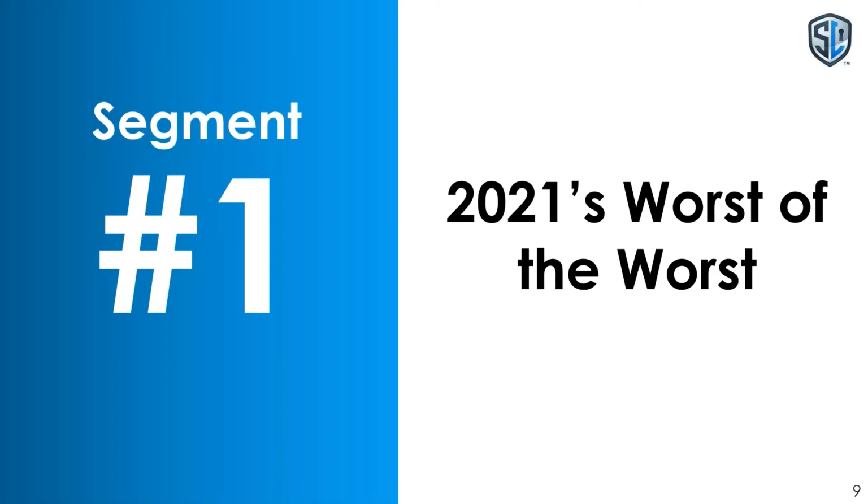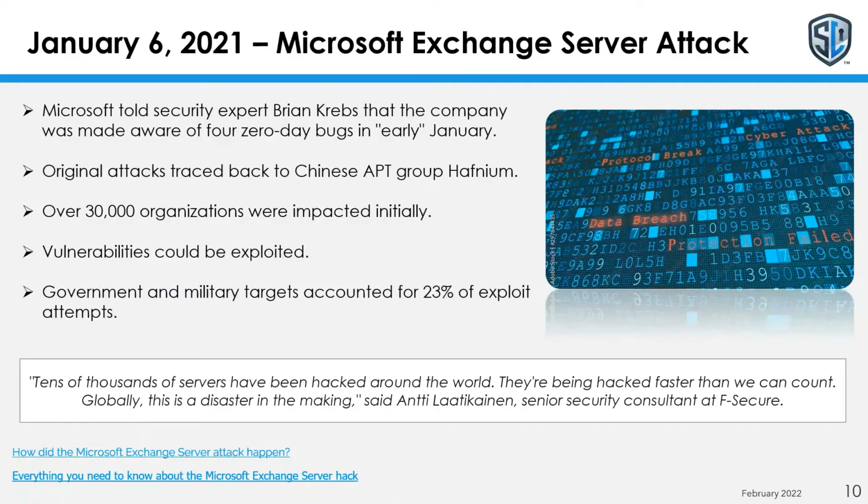So let's look at the worst of the worst, starting with January. They didn't waste any time at all in 2021. They hit us right out the door with a Microsoft Exchange server vulnerability. Now, this one was literally built into Exchange. So a lot of people had already migrated to 365 in cloud deployments, which is different, right? Other kinds of vulnerabilities. But this one was specific to attacking Exchange.